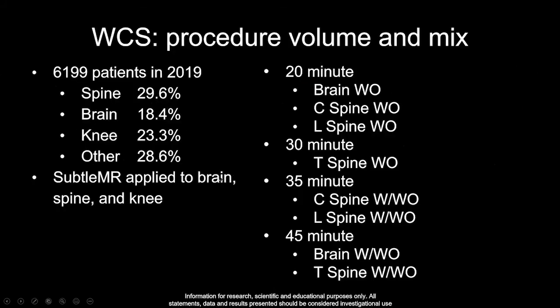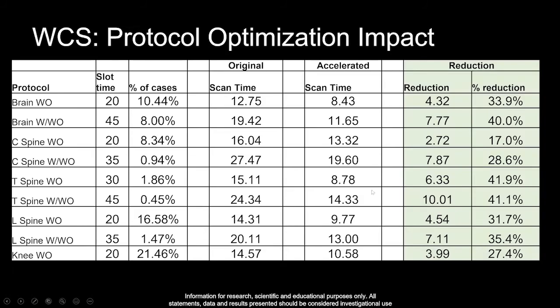I have it as West Coast site, not to delineate which particular site. You can see our case mix between spine, brain, and knee, versus where the Subtle software was approved to operate. We had roughly 70% of our exams. And you can see this particular West Coast site was using 20-minute, 30, 35, and 45-minute slots. When we went to the time reduction, because of operational needs, you can see the kind of reduction we accomplished, somewhere between 30, cervical spine with only about 17, but 30 to 40% in terms of our reduction.